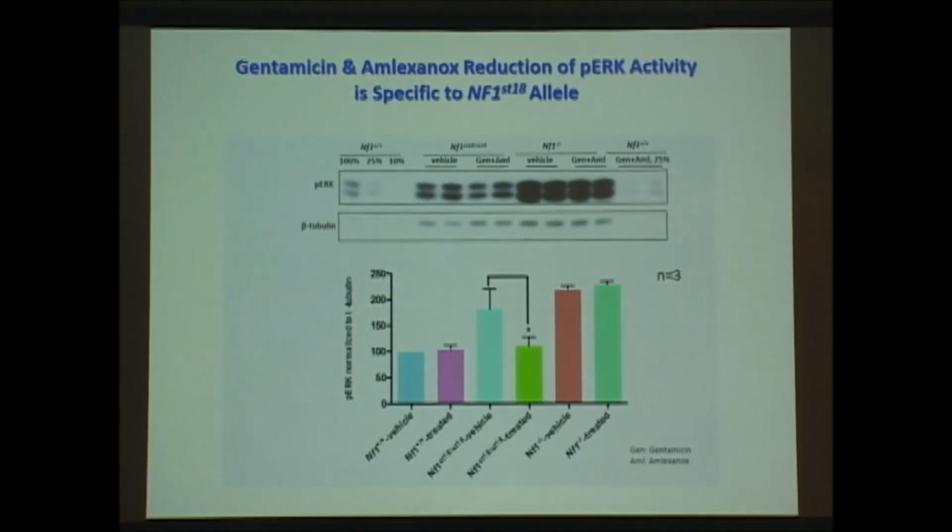We're now using nonsense suppression drugs. We've screened some mouse embryonic fibroblasts from these lines. If you knock out NF1, you see increased phospho-ERK activity, so it's part of the RASopathy. NF1 is a RAS pathway inhibitor, so if you delete NF1, you see increased RAS. So here's a homozygous, and we have increased RAS activity.